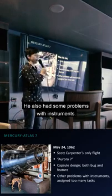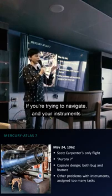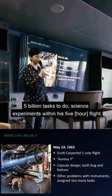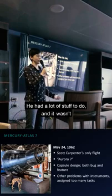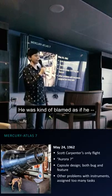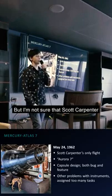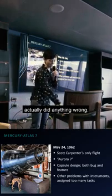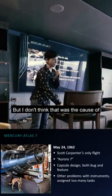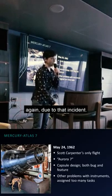He also had some problems with instruments, and one of the attitude controllers was off by 20 degrees. If you're trying to navigate and your instruments are off, that's a problem. And they gave him 5 billion tasks to do in science experiments within his 5-minute flight. So he had a lot of stuff to do, and his stuff wasn't working correctly, and it wasn't well designed. But he was blamed as if it was his fault for not paying attention or not being careful enough with his navigation. But I'm not sure that Scott Carpenter actually did anything wrong. He also had a window, which was pretty exciting, so he was like, ooh, a window. But I don't think that was the cause of his problems. Unfortunately, he never flew again due to that incident.